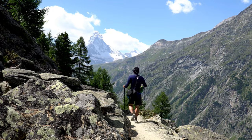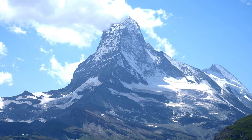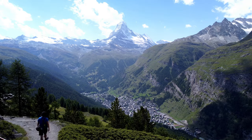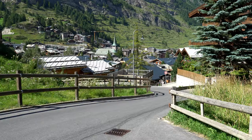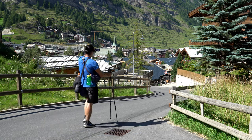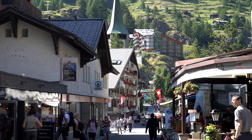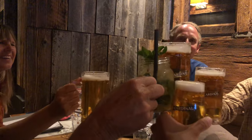Finally, after 13 days, I came into view of the Matterhorn. All right, finally made it into Zermatt after 13 days. Hoo-wee! I ended the evening with a celebration with some new friends.